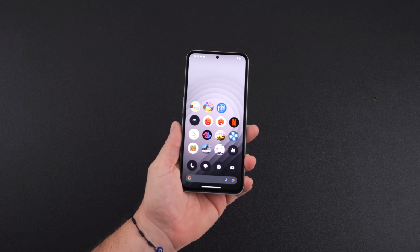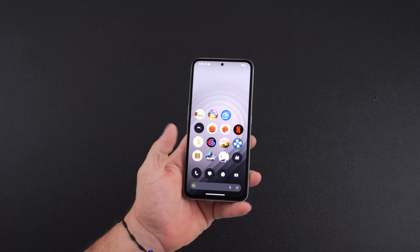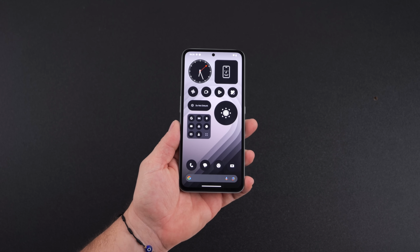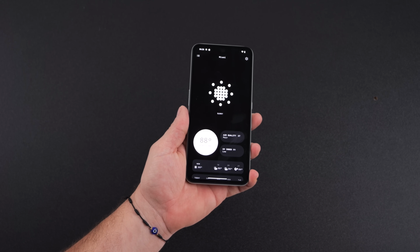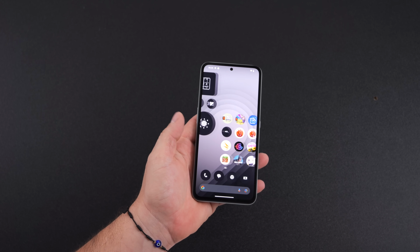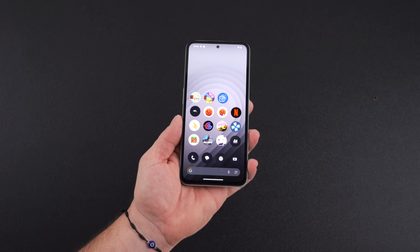In terms of performance, just everyday use on this device, I haven't noticed any kind of slowdown or anything like that. But, is it going to keep up with the performance of a $1,400 Samsung Galaxy S24 Ultra? Of course it's not going to, but we're not working with a $1,400 phone. We've got a $199 device, and I think for what we have, it's doing pretty good.